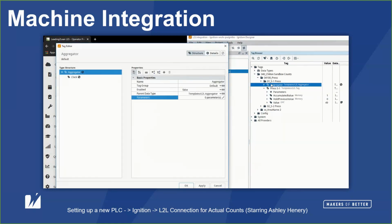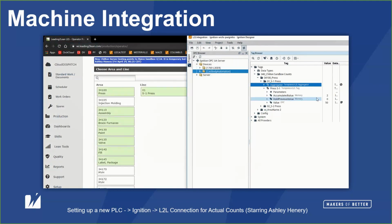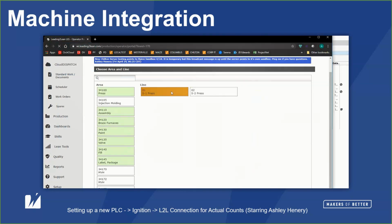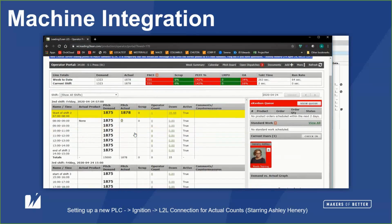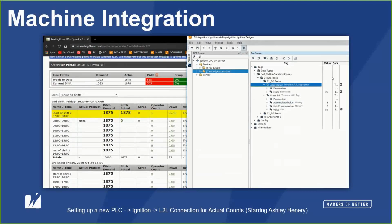After that, you'll see once we start the tag, the accumulated value is 1 now. Actually, we'll start it, and that will start a timer as well. And every 60 seconds on the timer, it will update L2L with that tag value. So here's the real L2L sandbox site where Ashley mapped that to. When that tag value for the clock hits 60, we will see an update hit the pitch actuals API for L2L. This same pitch actuals API will update the actual count, the product.